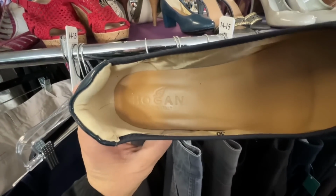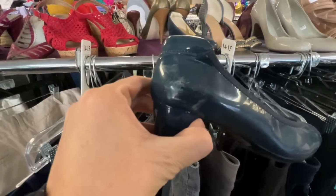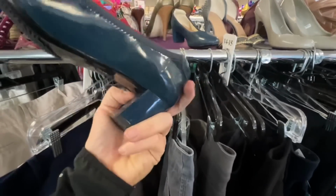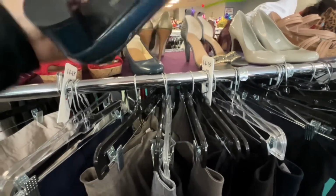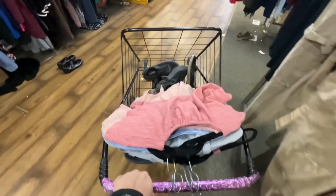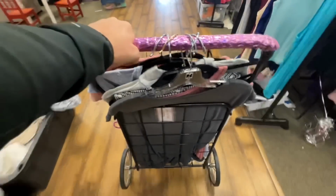These look pretty intriguing. Hogan, Hogan. They looked like a cute style. I think they said made in Italy. I looked them up and the comps were kind of mixed, but these were a patent leather and they had some definite signs of wear on the patent leather, and that's not easy to clean, so I decided to leave those behind. All right, I'm gonna check out and head home, and I'll show you the rest of the stuff I got at this dollar sale.